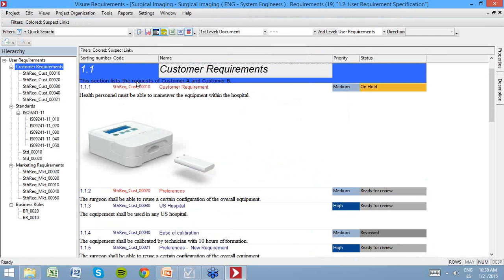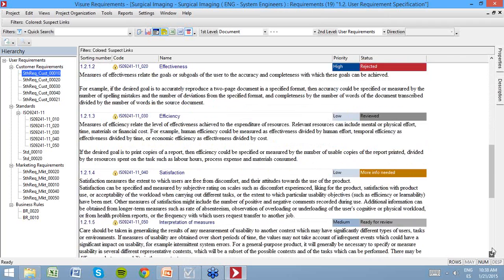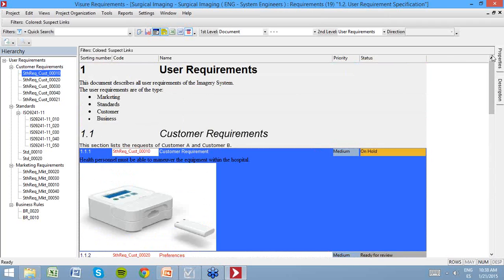What we see here is that this first requirement is highlighted in red because it was modified at some point. This other requirement was imported and modified, and we have some other elements that might be affected by some changes. So how do these changes that I've made to this spec affect other specifications?